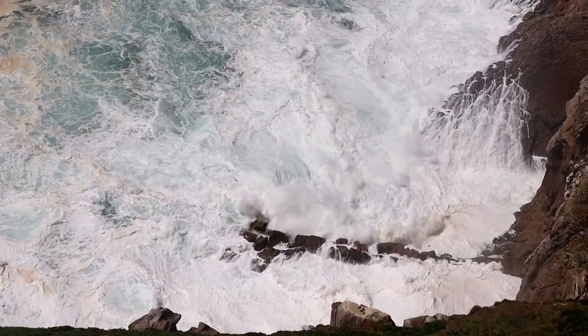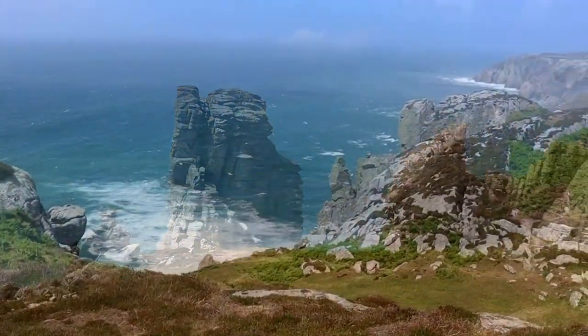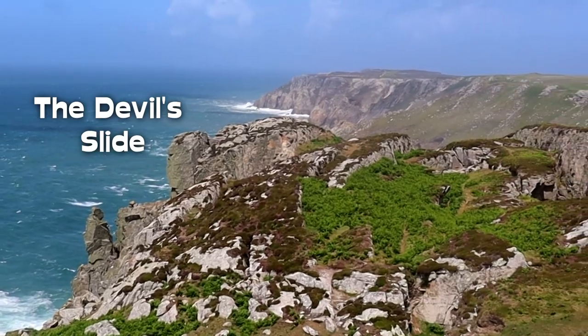It's a paradise if you're a nature lover who loves hiking. It's also popular amongst rock climbers and is home to the UK's largest continuous slab climb, called the Devil's Slide. But we came here for one thing, and that's to swim with seals.